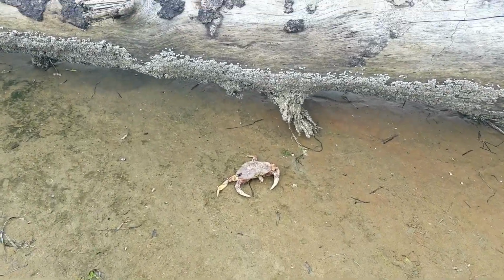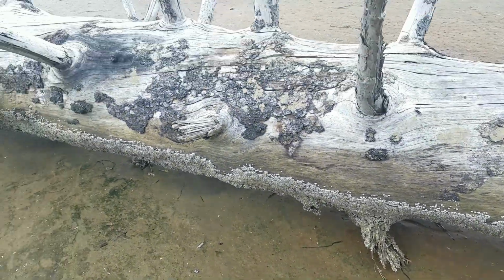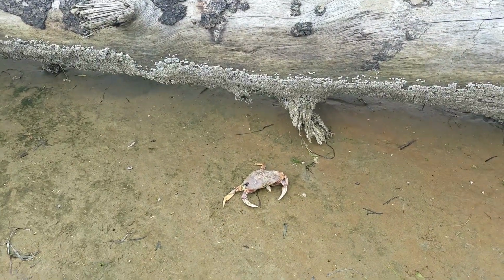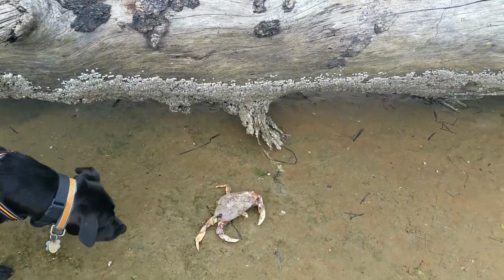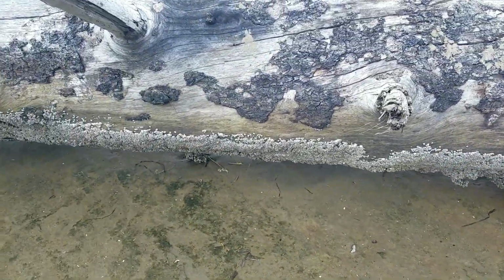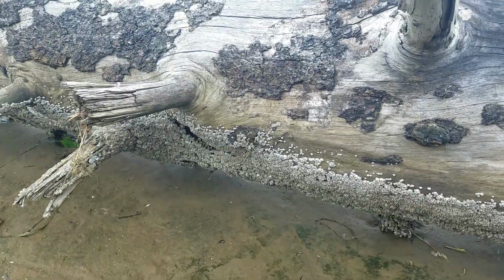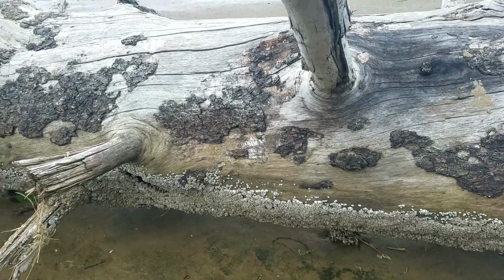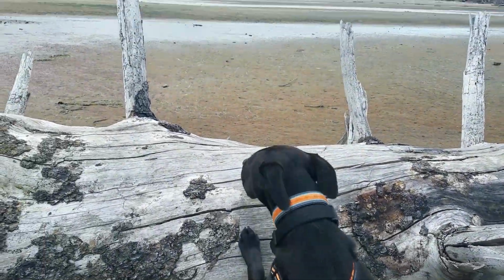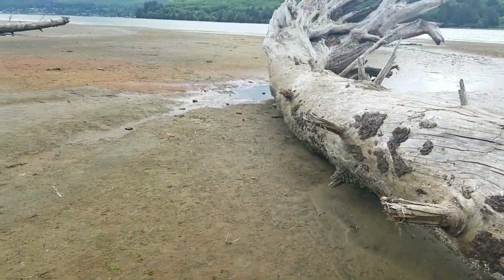Here's a dead Dungeness crab. We have prolific amounts of Dungeness crab in the waters around Oregon. So it's something that we consume a lot of, and you learn from an early age to love it, and I do love it. It's my favorite food. Again, tons of those limpets attached to the log. Do you want to get up there? Go on. Come on. Sarah's taking a peek. Let's see what else we see.